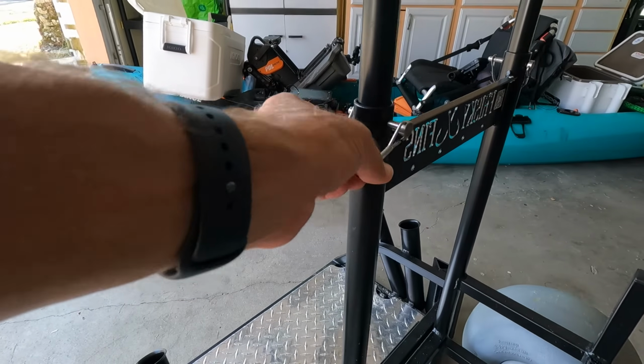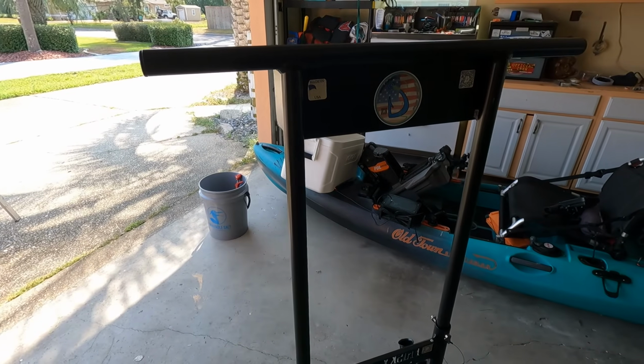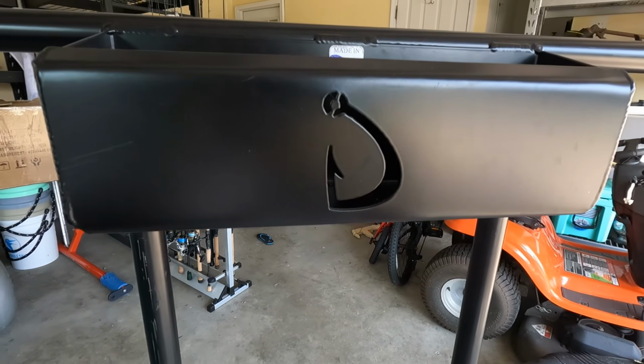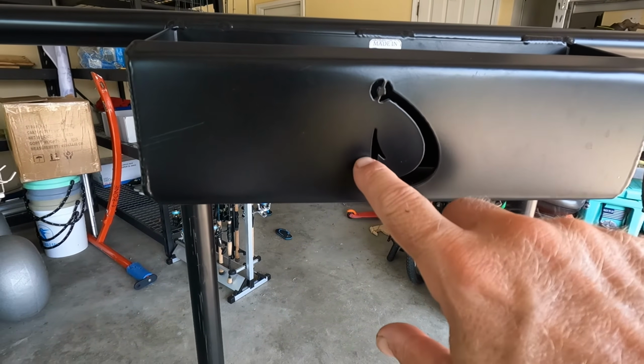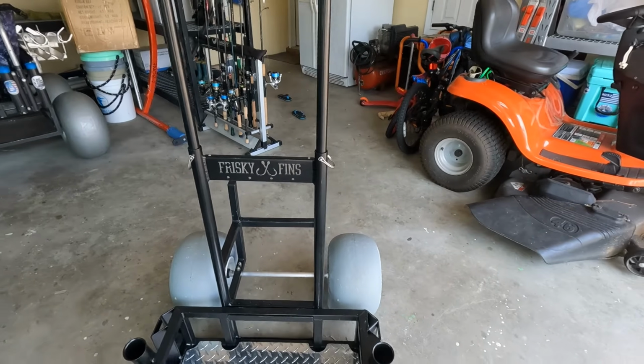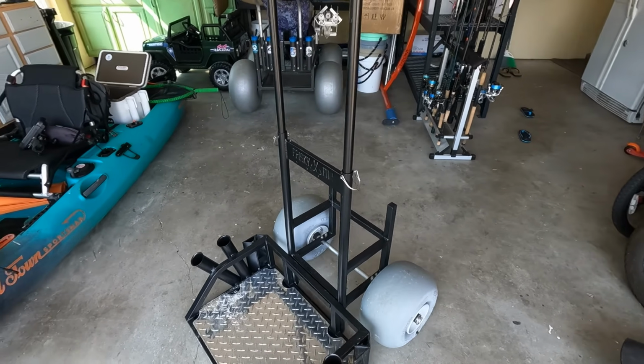Brian's put in some release clips here, so this whole top bar will come off for storage purposes or transporting. And then Brian, with his craftsmanship, has cut out the Deerfield logo here, so you could put anything there. And then again, the Frisky Fins. So that's it, real simple run and gun style beach dolly.